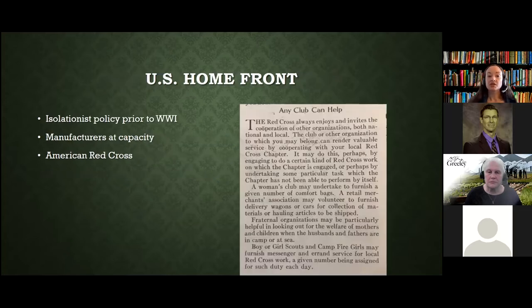So on the US home front, prior to the US entering World War I, there was an isolationist policy in place. They were trying not to get involved in outside conflicts with other nations. And so what this meant was that once they entered the war, we had to really push getting everybody's support behind it. And I'll come back to this point in just a minute.